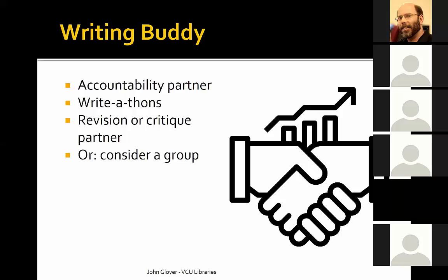Alternatively, you may wish to consider a writing group. And writing groups can be organized in many different ways, whether they are there to help you through the entire process of writing a book, or in terms of looking at and providing micro-level feedback on an abstract of a paper. It can kind of depend on what you wish to do as a group.